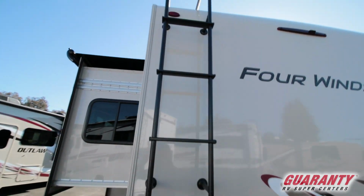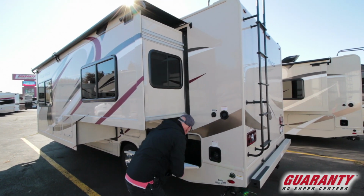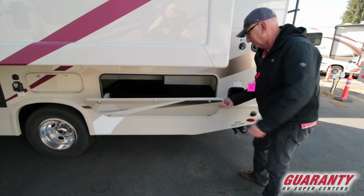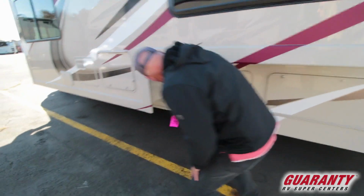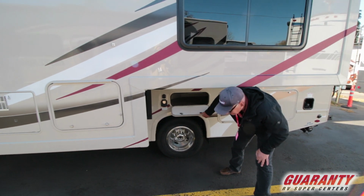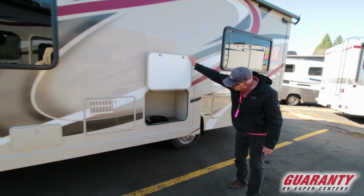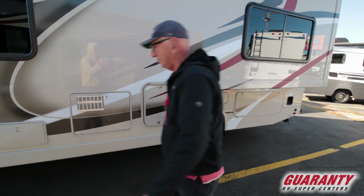Of course, our sewer hose connection down below along with our black tank center flush. This is a great little compartment here. It's got kind of a step to it so we can put longer items in. As we go around, another storage here, down below there. Storage under the bed here. Our 30 amp receptacle and our coax. Additional storage here. Water heater and exterior shower.